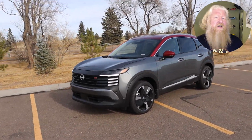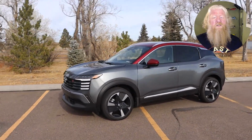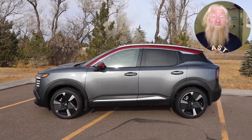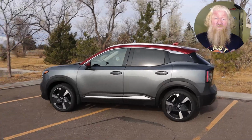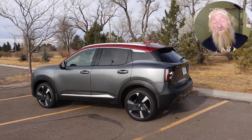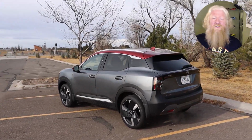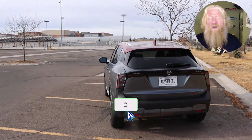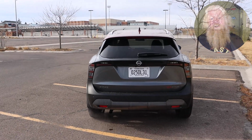The Kicks is a very entry-level vehicle, meaning its price tag is way down there. But it is a highly appealing look at the thing. It's really pretty. Interesting design, and one of those couple of vehicles that kind of shook up this entry-level SUV market back in the day when it first debuted.